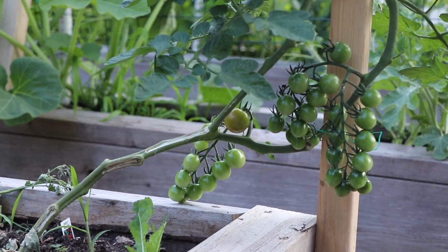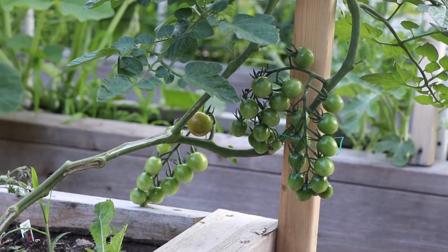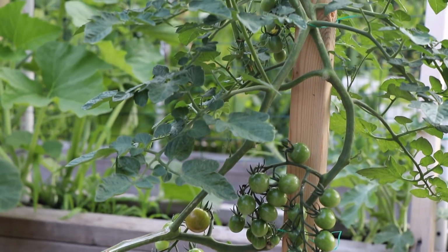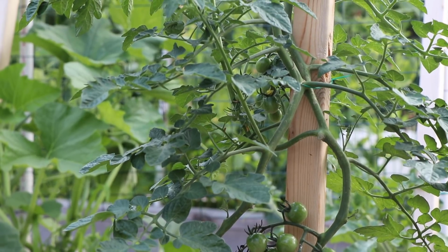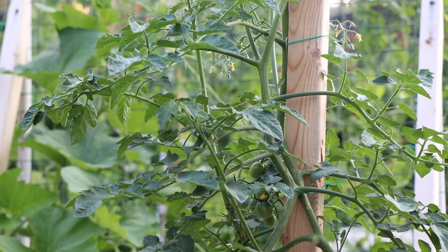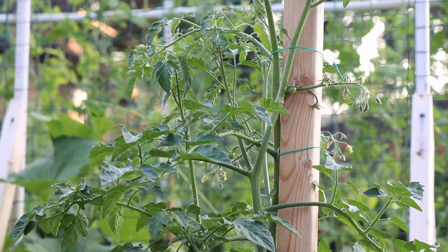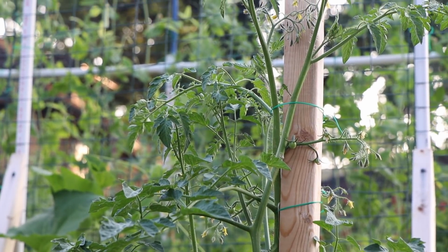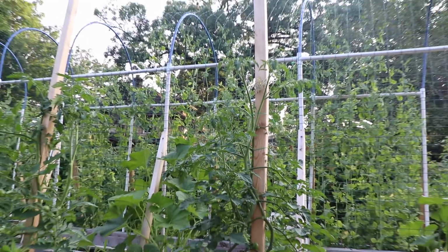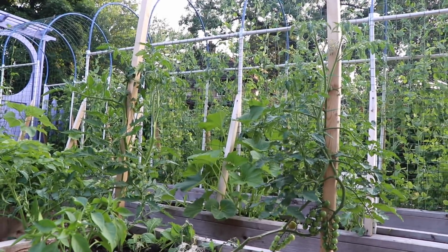Over in tomato land here, this is the Rapunzel tomato. You can see I've actually got one that looks like it's about to ripen there. So hopefully we'll have some tomatoes to snack on soon. But you can see it's climbing up really well. Those light green ties are what I've been using as I've been taking off the bottom leaves and single stemming this for the most part. And it's just going up and up and up, which is really nice. This is the better part of 4 feet tall now. Both of these two tomatoes are.